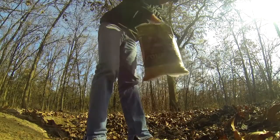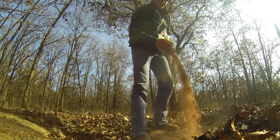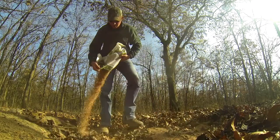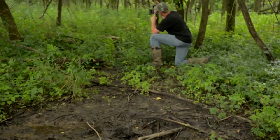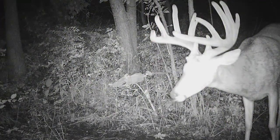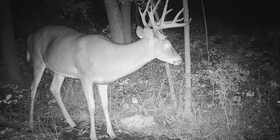Luke's been hunting this property for a couple of seasons, and he originally picked this buck up the summer before on a Trophy Rock mineral lick. This is an important step that we take every year, establishing these mineral licks during the summer, putting the trail cameras on them, and getting a head start on where the bucks are located before going into the season.